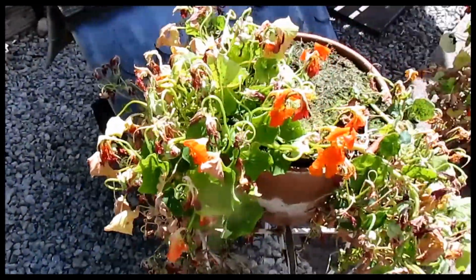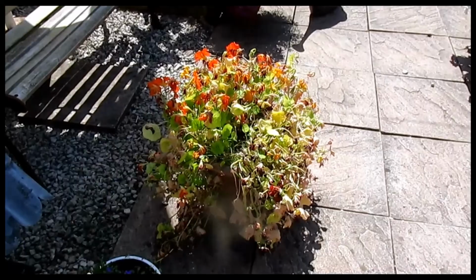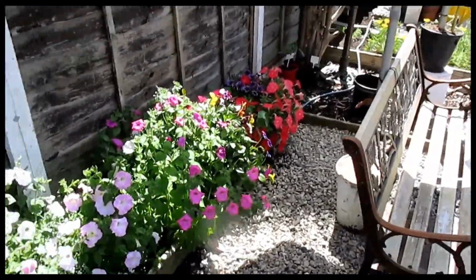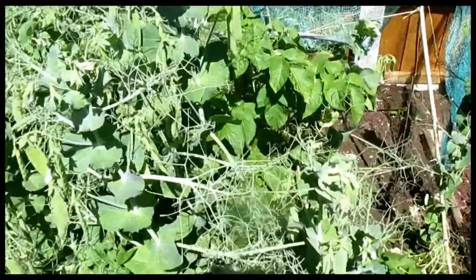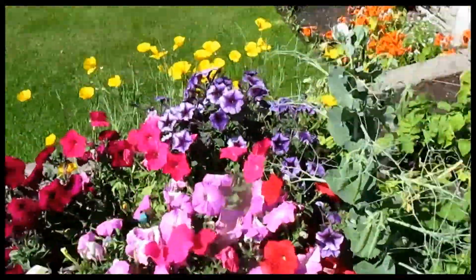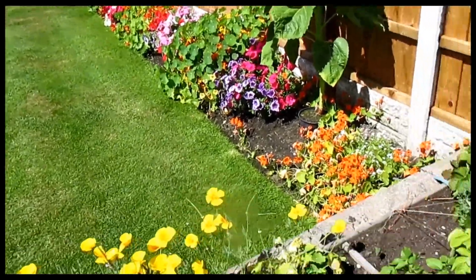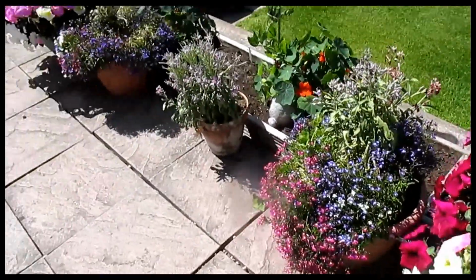Now the flowers are suffering because of the drought conditions. They have lasted not as long as you would normally expect. Now these flowers here, they're in the irrigation system, so it's not affecting them at all. Although they've asked us now not to use as much water, so I'm going to follow the rules and regulations as I always do, so these plants might suffer in weeks to come. But that's gardening for you.